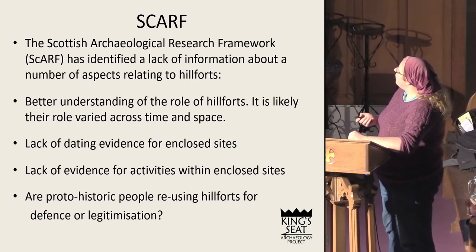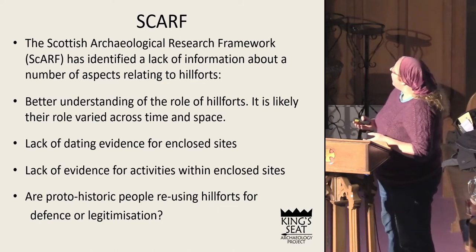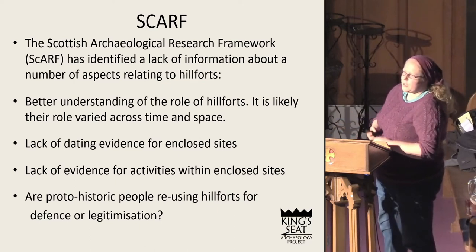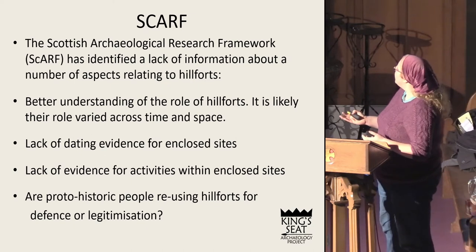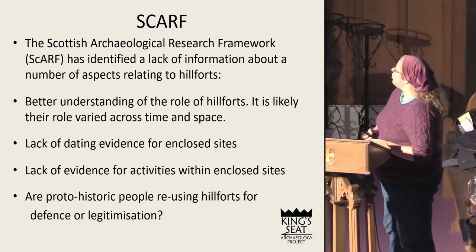So quite a lot of work has been done more recently, but until more recently there had been a lack of dating evidence for enclosed sites and a lack of evidence for activities within. So that's something we're trying to address at King's Seat by excavating on the interior, as well as understanding the construction of the enclosing features.